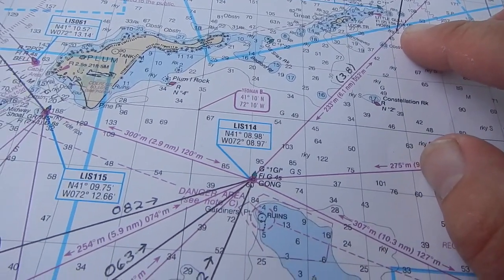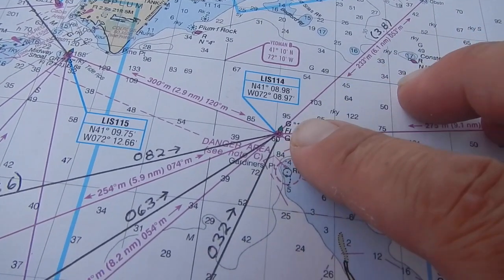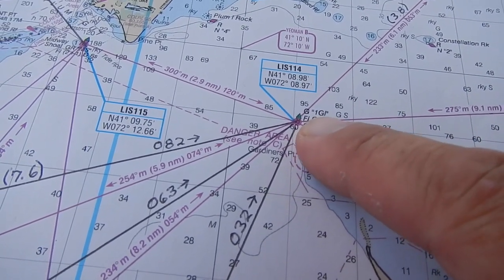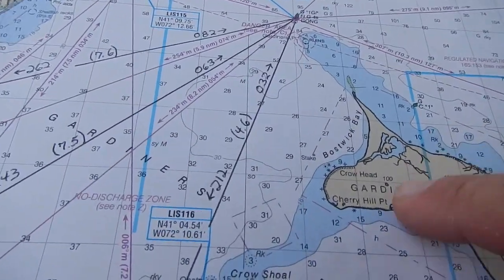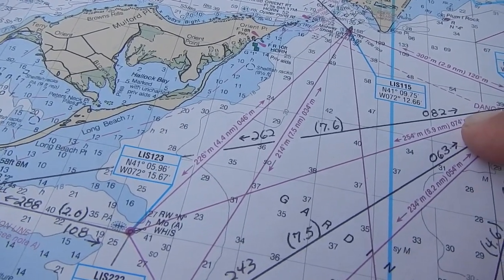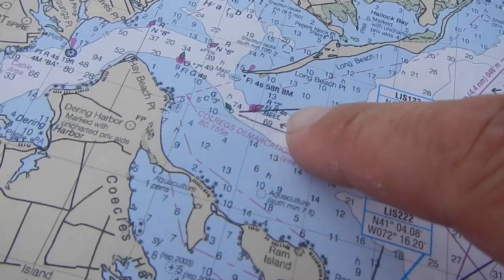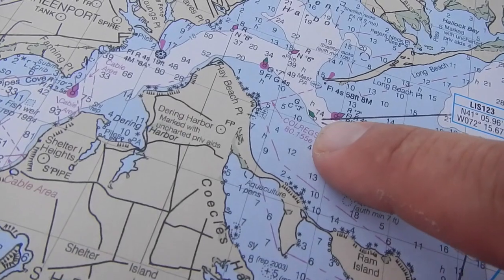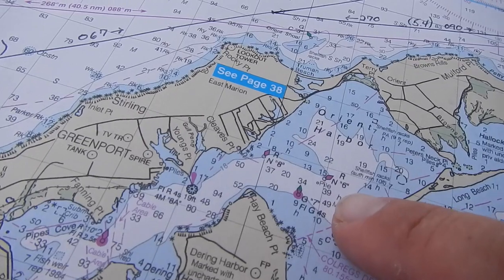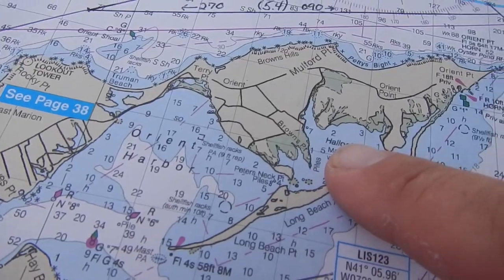After leaving Little Gull, we came down this track line to this major buoy, 1GI, or Gardner's Island, which is over here. And then we followed this track in black down to the Shelter Harbor area, and then up into Orient Harbor, and actually where we are now is Hallock Bay.